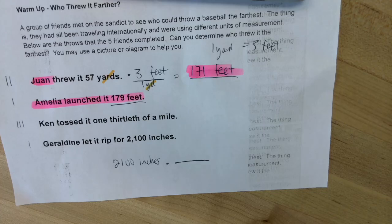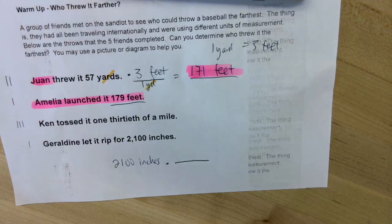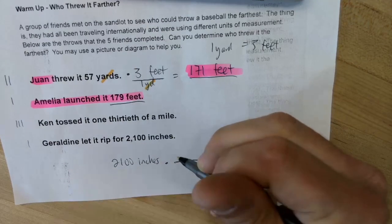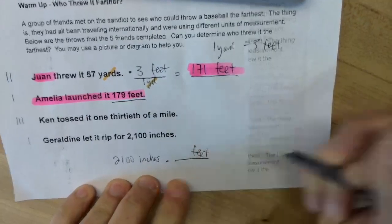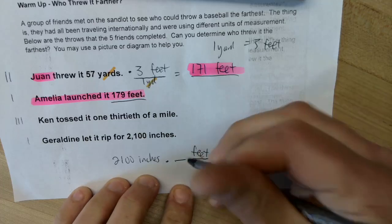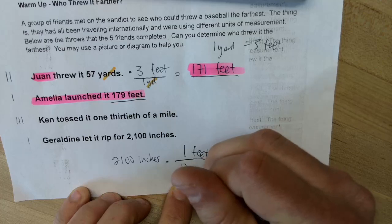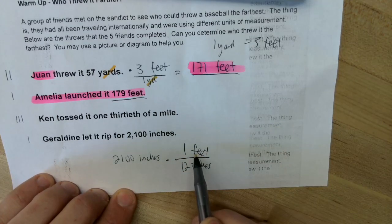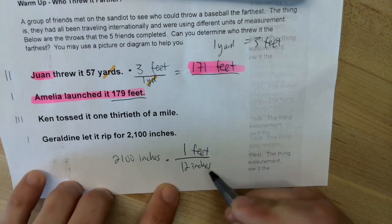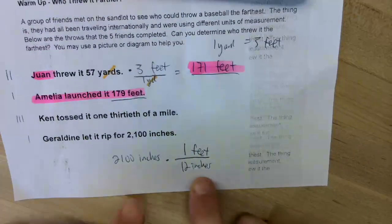Now watch how easy this is. Let's do what we're supposed to do. There are 12 inches in 1 foot. Now look, I want my units in feet. So look, I'm going to put feet on top. In 1 foot, there are how many? Mackenzie said 12 inches. Now, why did I do it in that order? Because I want the feet. What's going to happen as a result of that is the inches will cancel.